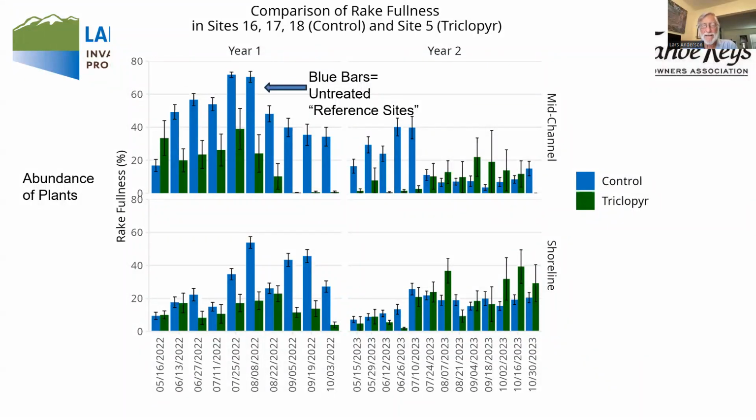And this probably had to do with the fact that we had plants growing in shoreline that was not even available in year 1, and it was available in year 2 because of the water level change. So there's some big differences in the mid-channel and the shorelines. And that's another lesson from, I think, our last 2 years of work in the Keys. Next slide.